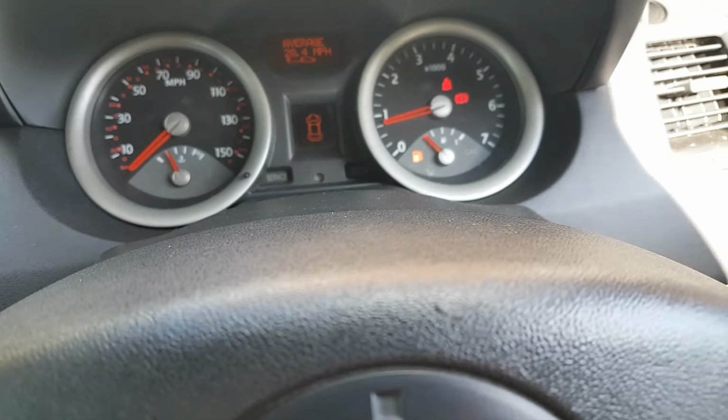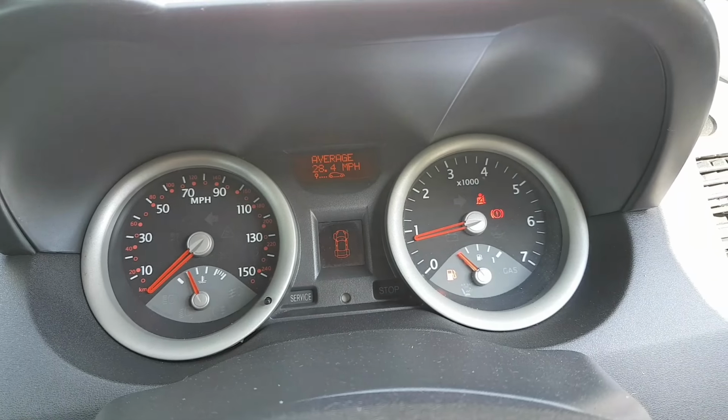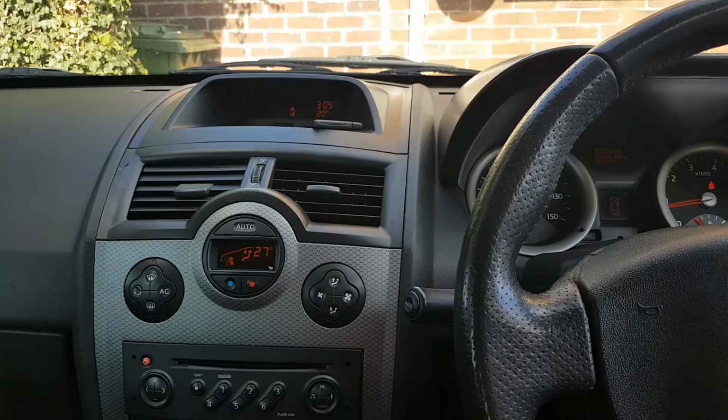Idling, as you can see, the revs are quite steady. The engine sounds good to me, but as soon as I press the accelerator a little bit, like that, right now, I know you're not gonna feel it, guys, but I can feel the engine. It really looks like it's misfiring. It's like it's imbalanced, it's weird. And if I rev it a little bit, it smokes a little bit. Not too bad, but it does smoke.